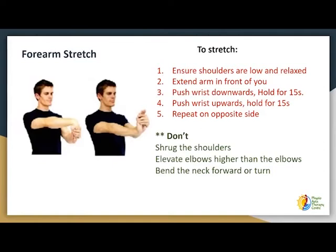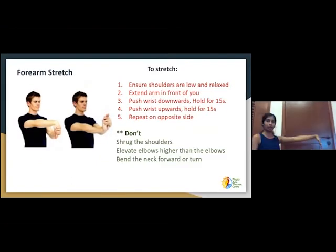Make sure your shoulders are low and relaxed, as with every other stretch so far. You're going to have your arm extended out in front of you, keeping the elbows straight. The first stretch we're going to do is to push the wrist downwards. So you're going to have that arm extended, shoulders low, elbows straight, wrist pointing down. You're going to use your opposite hand to try and push the wrist further in. What you should be feeling is a stretch coming along the top of your forearm. We're going to hold that for 15 seconds again.